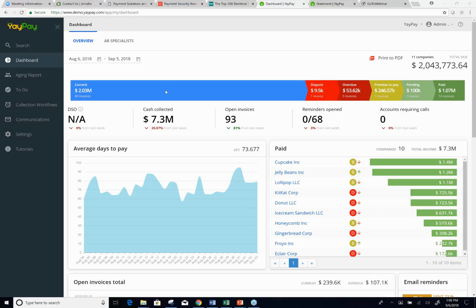We make the collection process a lot more streamlined, a lot more, I call it frictionless collecting, when it comes to collecting on AR balances. So what I've done is, rather than do death by PowerPoint here, I think really it's a much better visual to talk through the process by which YayPay enhances and YayPay produces on the AR side.